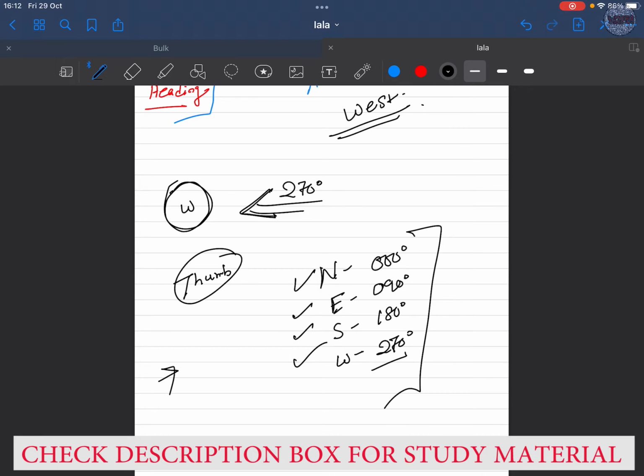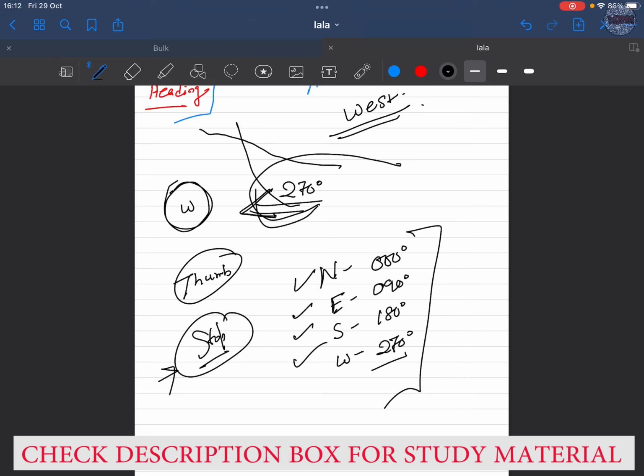and call master, and then he will decide whether he will take a large alteration and go for another buoy and pass from the safe side, or he will go to the reciprocal course. That depends on him, okay? So now, this is a basic situation, and basically surveyor used to give this situation mainly, okay?